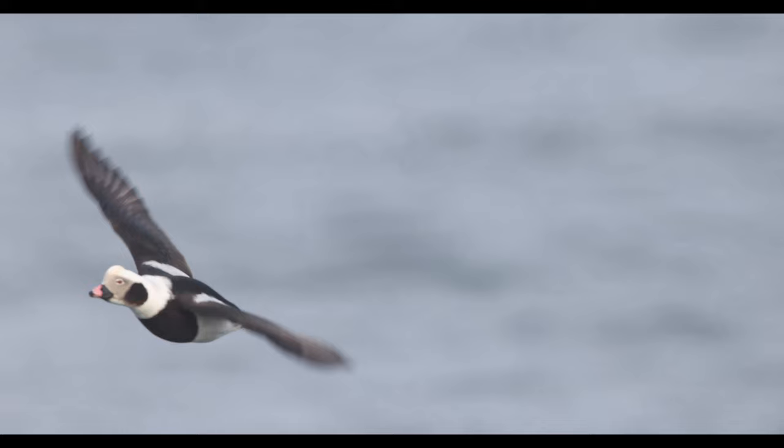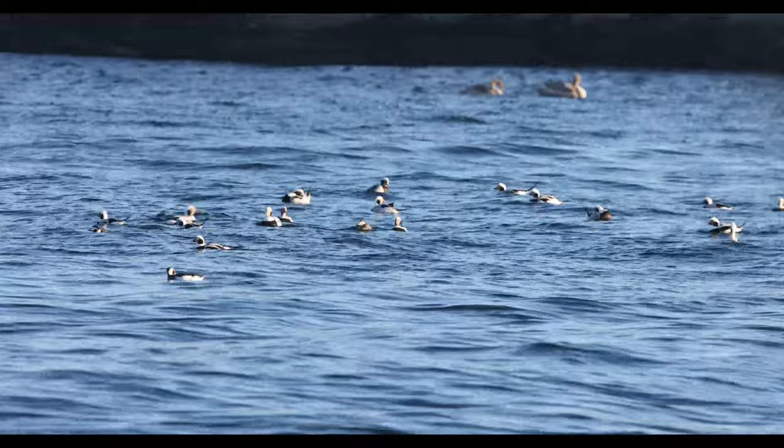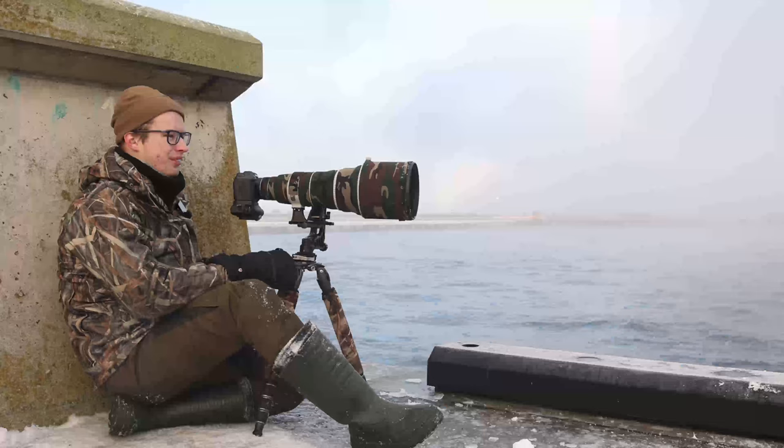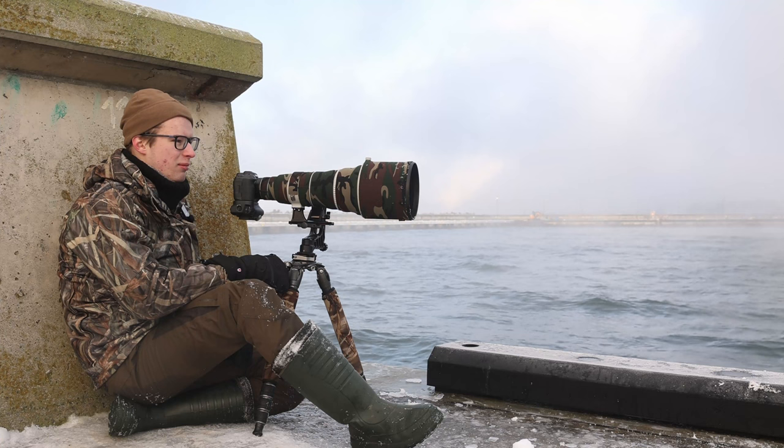There is quite a big group of them over here now. We'll see if they decide to fly off. Because they are just flying in all the time now, rather than flying out as we want them to. Oh, we're finally getting some light. Well, now it's going to be good.